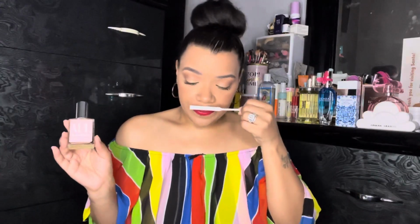So I could see why people like this. I think this is a really pretty girl fragrance, but I just think it's not for me. I cannot get with the Delina fragrance. Now, I haven't tried any of the other Delinas, La Rose or whatever the other one is, just the original, and I didn't like it.